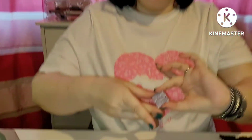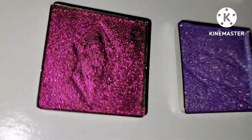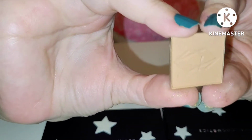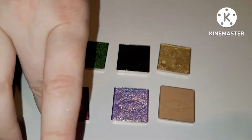The fifth one was Singularity, another multichrome. And the last one I purchased was a matte, and it was lower, and I wanted to find out what their matte formula was like, and I was very impressed, beyond impressed. So they were the 6 initial single shadows purchased by me from Lidl.